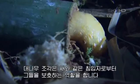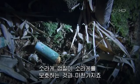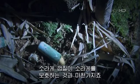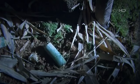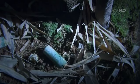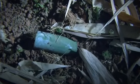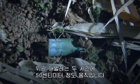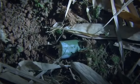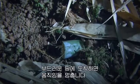The bamboo piece acts as a buffer from natural predators such as birds, much like how a shell protects a hermit crab. The Yuinguan larva has moved a distance of about 50 centimeters in 2 hours. It stops as soon as it reaches softer ground.